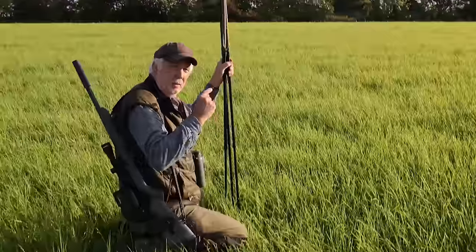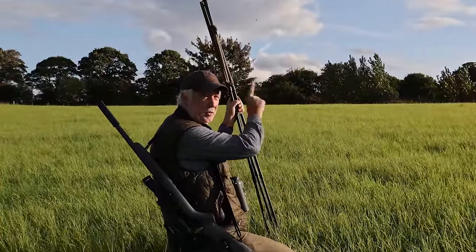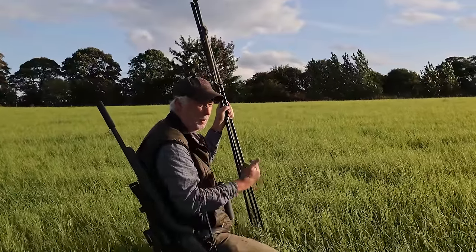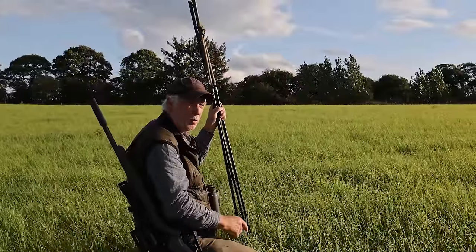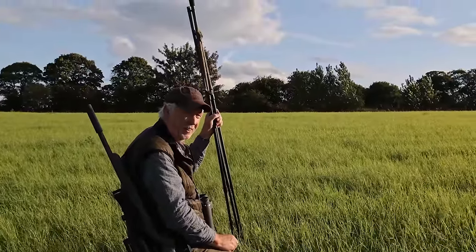There we go. Some rabbits over there by the hedge line where the pigeons are flighting over. So we're going to skirt around, go downwind. The wind isn't very favourable at the moment, to be honest with you, but we'll be very, very quiet, and we'll just sit underneath the trees over there.